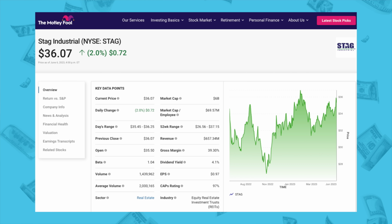The 9th REIT on our list today is STAG Industrial, stock ticker STAG. As you could probably guess, STAG Industrial operates within the industrial sector, and they are a direct competitor to the likes of Prologis, a company that we looked at earlier. STAG Industrial currently has a market cap of $6 billion, so much smaller than Prologis, but over the past year, shares are up 7%, and year-to-date in 2023, shares are up 12%.